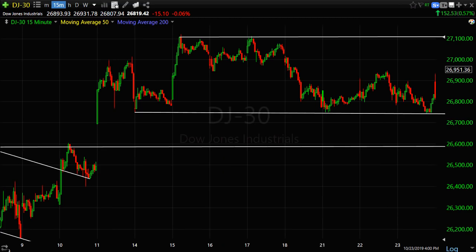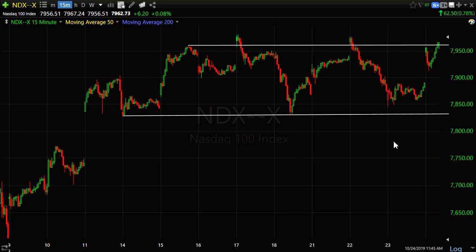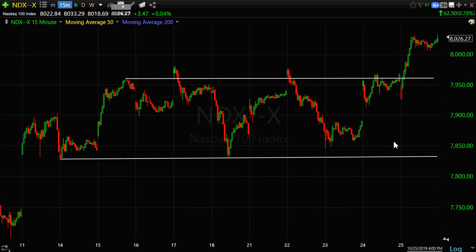Dropping down to a 15-minute chart of the Dow, there was a lot of dispersion between the major averages, which is a little bit unusual, but the theme was that they were all consolidating in different forms. Here you see a rectangle in the Dow, and it spent most of the week trading at the bottom of that rectangle. Here's the NASDAQ 100, which spent the week pretty much in a rectangle. On Friday we got that trade news, so it moved above that triangle.